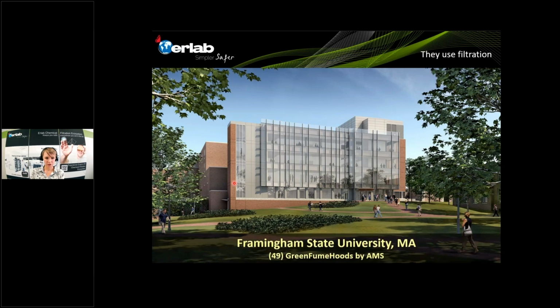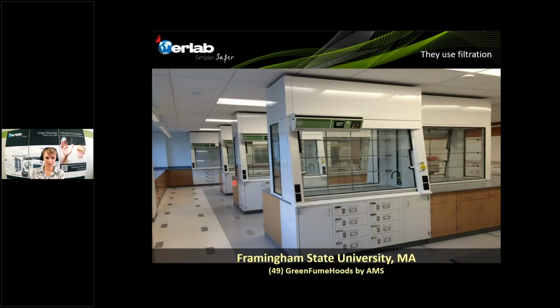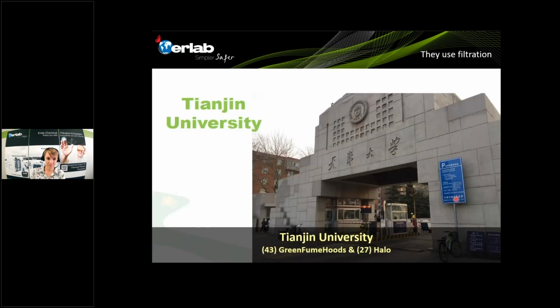Another picture of a university in the US, 49 green fume hoods installed by our integrator partner AMS, Air Master System. Here's a picture of the labs. You see transparent panels. You've noticed that in all the pictures I'm showing you, we have different designs. The design of the fume hood is adapted to the design of the laboratory and the requirements of the users.